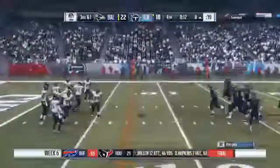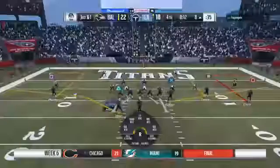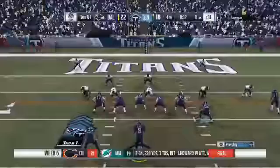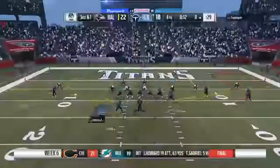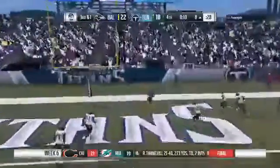The Titans on 3rd down, 3 for 7 so far in this game. They're up against a 3rd and 1 situation. He's back to throw. And that's incomplete. Clock stops with 10 seconds left.